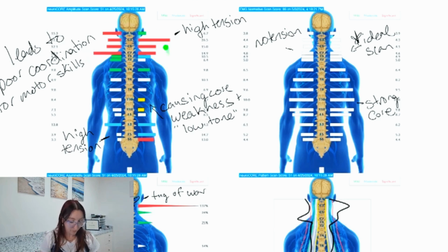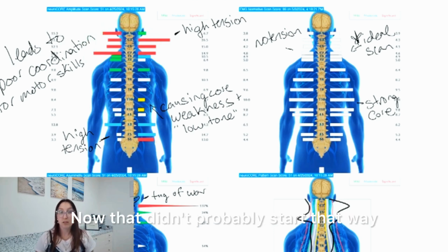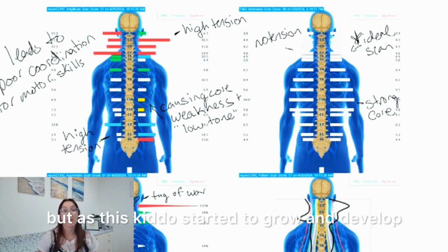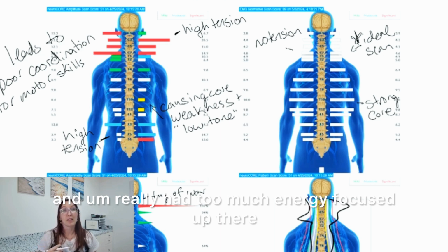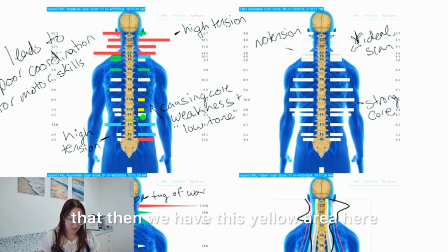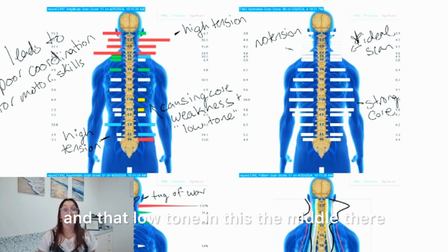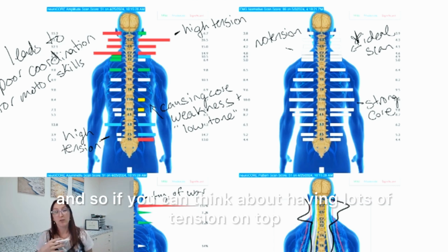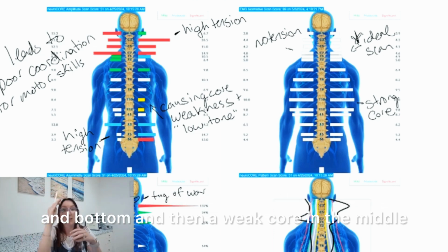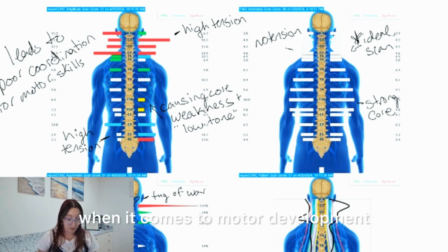So for this kiddo here, we see very high tension here. We can also see some high tension down low. Now that didn't probably start that way. It probably started only here, but as this kiddo started to grow and develop, that high tone in this upper part started giving confusion and really had too much energy focused up there, so then we have this yellow area in here. That is what's causing that core weakness and that low tone in the middle. To compensate for that, the lower part of the nervous system now has tension. If you think about having lots of tension on top and bottom and then a weak core in the middle, that really is going to impact coordination when it comes to motor development and motor skills.